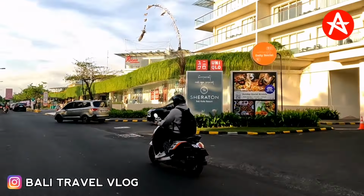Yeah, still very quiet, isn't it? We can see together, right side and left side, not so many tourists. It's quiet. Okay guys, so this is the situation at the moment on Pantai Kuta Street. So what do you think? Also not really busy, isn't it?